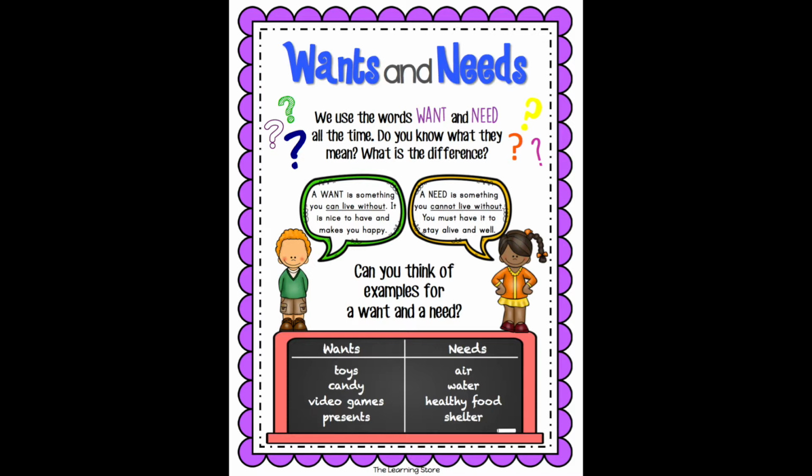At the top it says, we use the words want and need all the time. Do you know what they mean? What's the difference? I know we all use those words want and need all the time. Things like, I want a puppy, I want ice cream, or I need something to eat, or I need a drink of water. So on the left side, the boy says, a want is something you can live without. It is nice to have, it makes you happy. So those examples I used earlier, like ice cream and puppies, those are things that you want and that are nice to have, but we could live without.